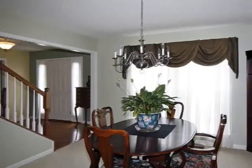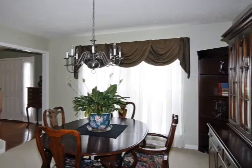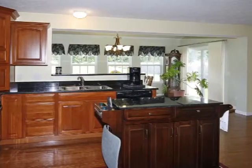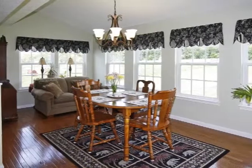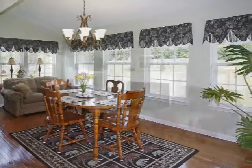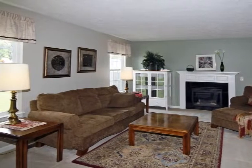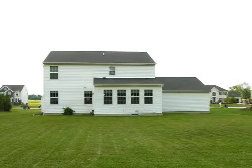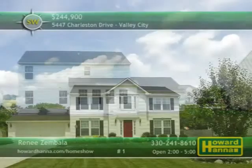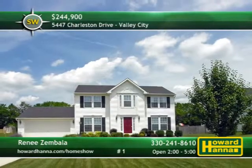Open to the foyer, the dining room displays neutral walls and carpet that will suit any decorating scheme. Granite countertops help create an attractive workspace in the kitchen, which also includes appliances. A few feet away, walls of windows emit natural light to the vaulted morning room. On cold winter nights, you can curl up in front of the game room's cozy fireplace. The neatly landscaped yard is a lush green expanse consisting of more than half an acre. Treat yourself to a personal tour between 2 and 5 today with the help of Renee Zembala.